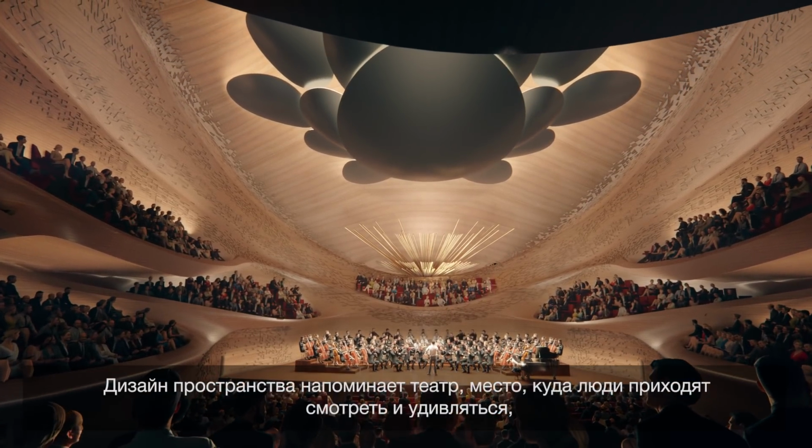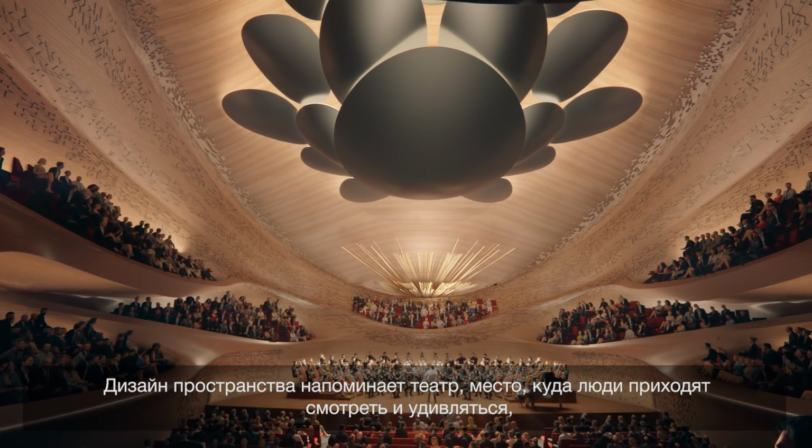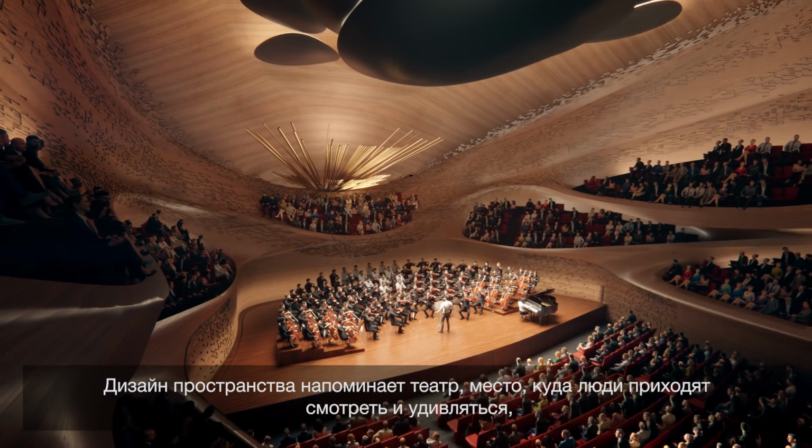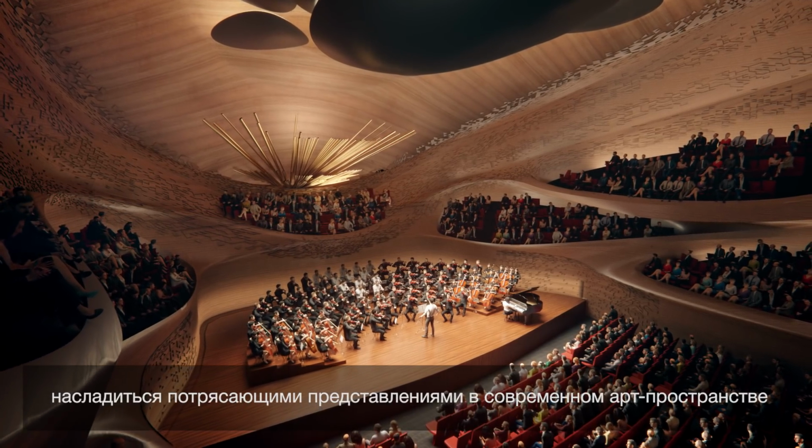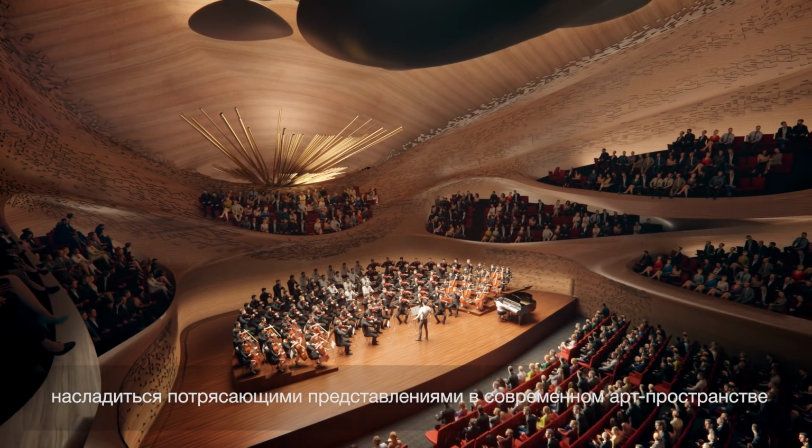We have designed this space to be a theatrical space, a space where people come to see and to be seen, to enjoy amazing performances in state-of-the-art facilities.